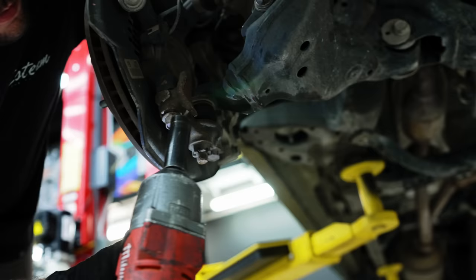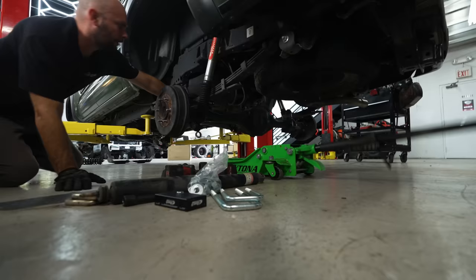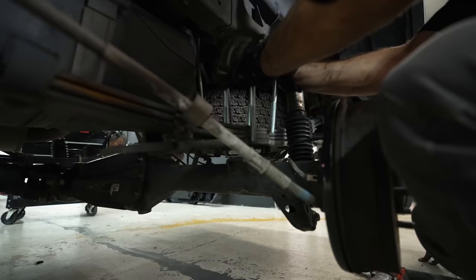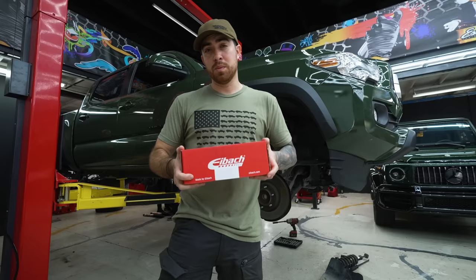All right, front suspension has been installed. For the back, we're just gonna go with the Eibach 1-inch block. A simple and quick way to lift the back and match the front is with these blocks. It's also budget friendly.